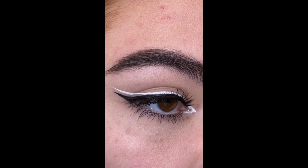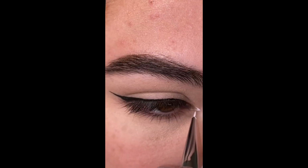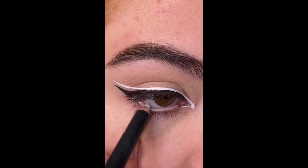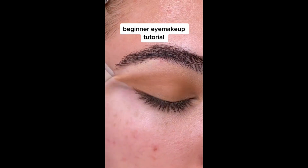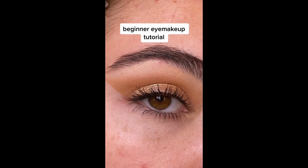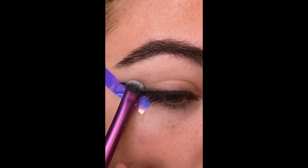To create a simple eye makeup look, start by applying a neutral base eyeshadow to the entire eyelid using a fluffy brush. Next, use a slightly darker shade to define the crease, blending it outwards with a blending brush. Then, apply a darker shade to the outer corner of the eye and blend it well.